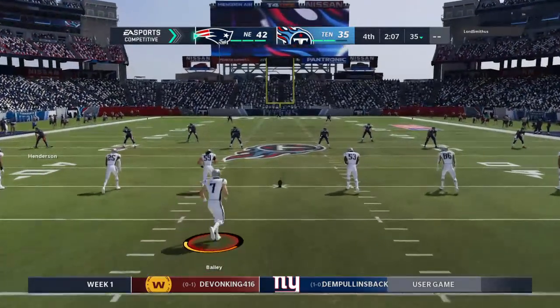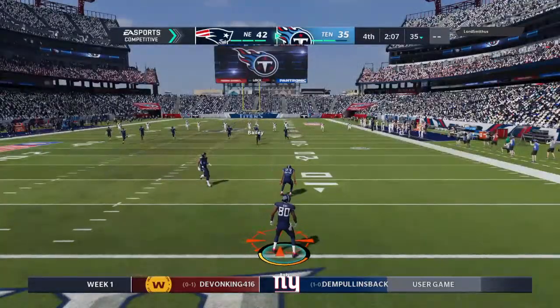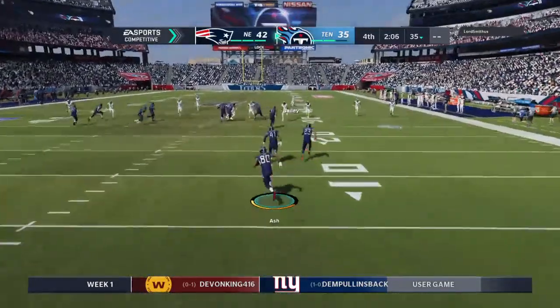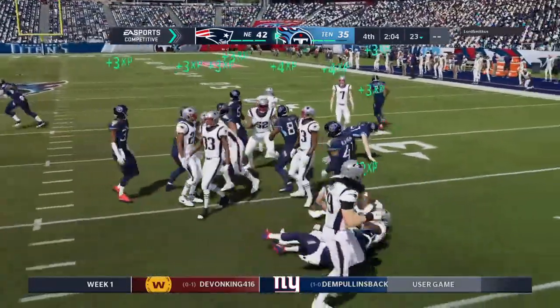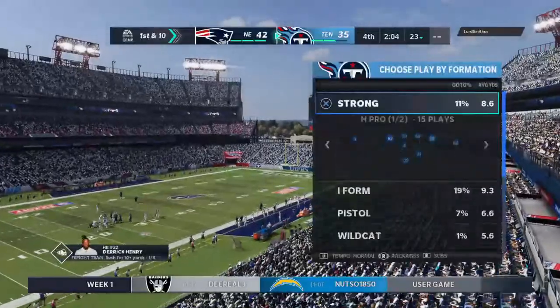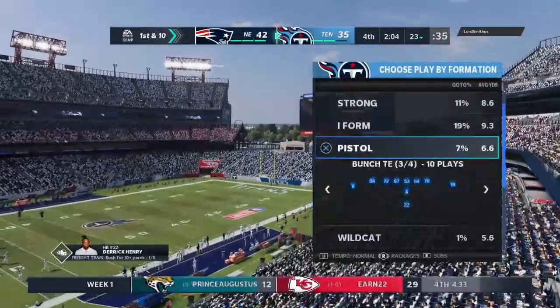Bailey now to kick it away after the touchdown. Taking it about the 1. And able to get this across the 20, but not much further as he's dropped at the 23-yard line. At their own 23-yard line.